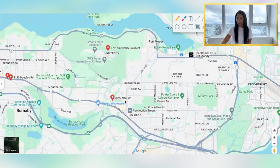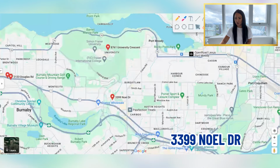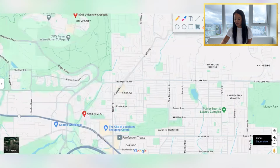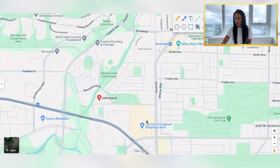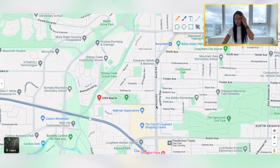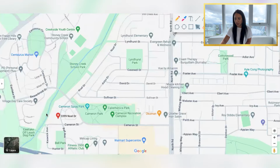Okay, last property, we're gonna head south down to 3399 Noel Drive. And this is in the Lougheed area here. So we've got super easy access onto Highway 1. You've got the Lougheed SkyTrain, all the amenities here in Burquitlam. You've got Lougheed Shopping Center, you're close to the Costco, and super close to the creek, some trails up in here. Some good outdoor space there.